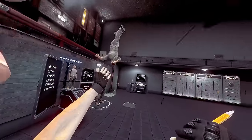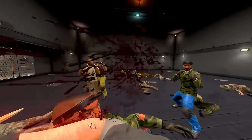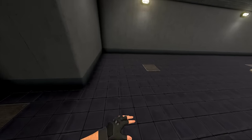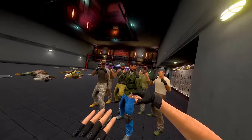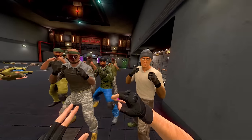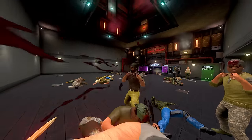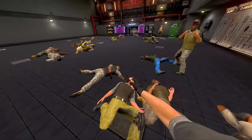Whoops, that wasn't my fault. Oh, shit. Okay. Oh, shit. Oh, crap. Okay, there's more people. Leaping cobra. Leaping cobra. Right in the temple.